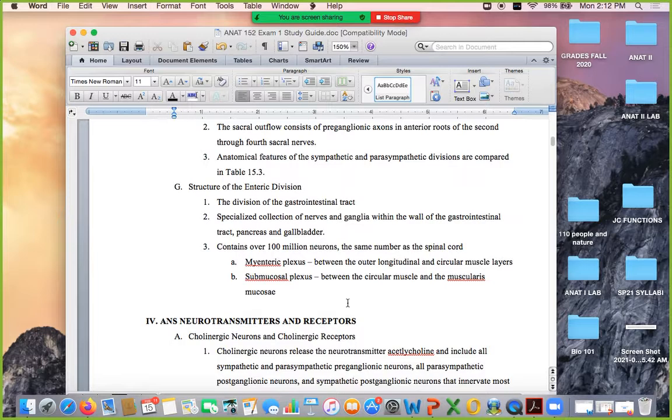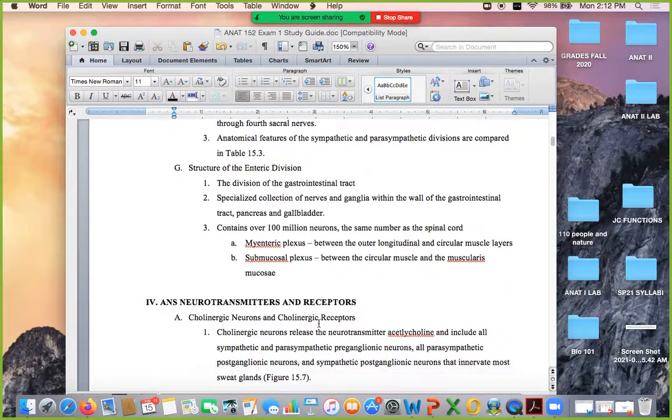It has a ton of neurons, over 100 million, approximately the same amount as in your spinal column. And we have two different layers in the tract. We have the myenteric and the submucosal plexus. And again, we'll see these again when we talk about digestion. But they're basically going to be found between the muscular layers in all of the different regions of the digestive tract. The myenteric is between the outer longitudinal and circular muscle layers, and the submucosal is between the circular muscle and the muscularis mucosae.